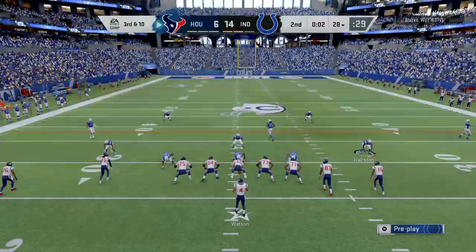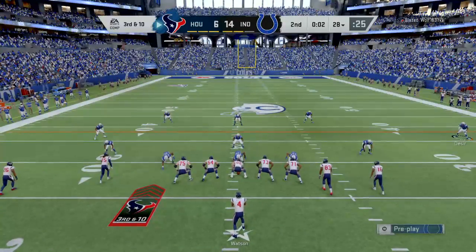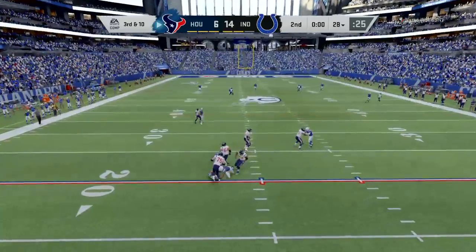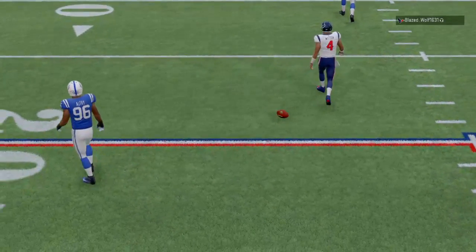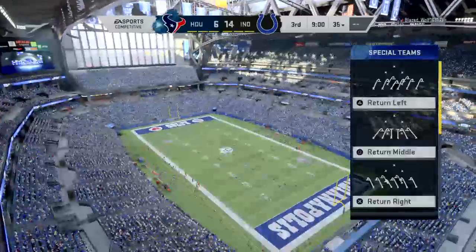Now this will probably be the last play of the quarter. The final shot before the break, Watson. And he's going to go down. Couldn't get a throw off with the pressure. Maybe that was for the best, as that brings us to the end of this first half of play. All right, hang on. We'll jump over halftime.